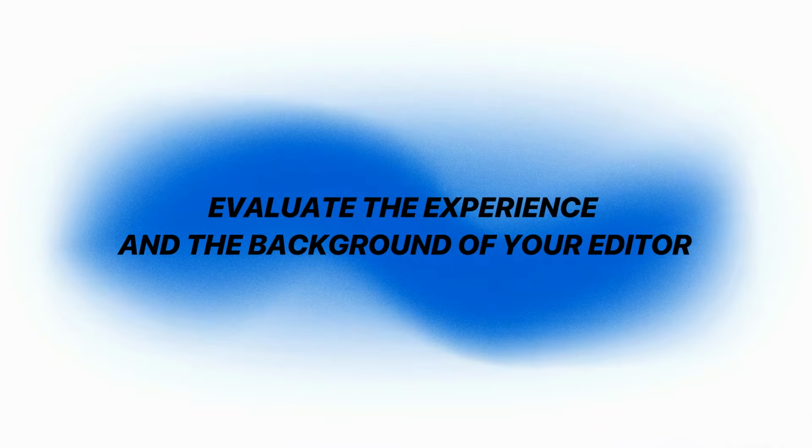Now, evaluate the experience and the background of your editor. Check potential editors' backgrounds to ensure they have experience in your genre. An editor experienced in fiction might not be suitable for a technical research manuscript or non-fiction books. Review their past work. Seek testimonials and consider asking for a list of published books that they have edited, and look for the comments they are receiving regarding the editing.